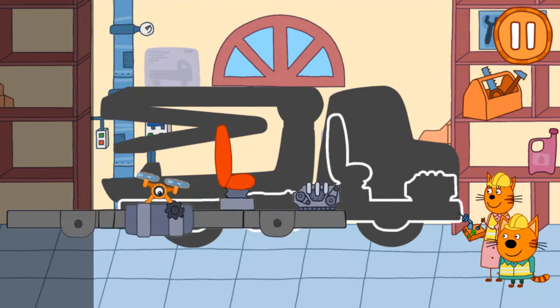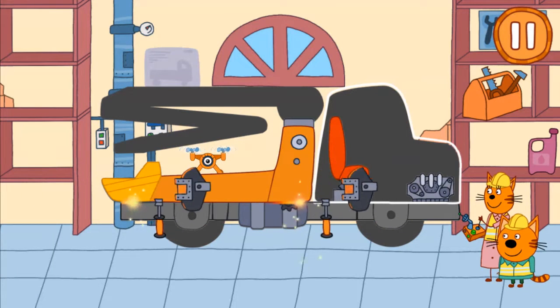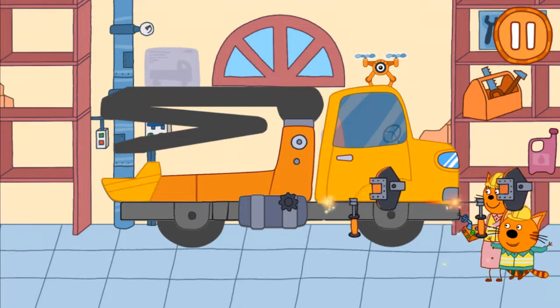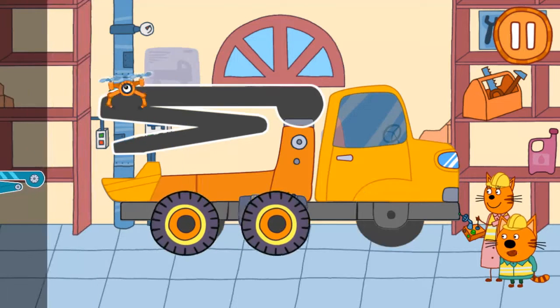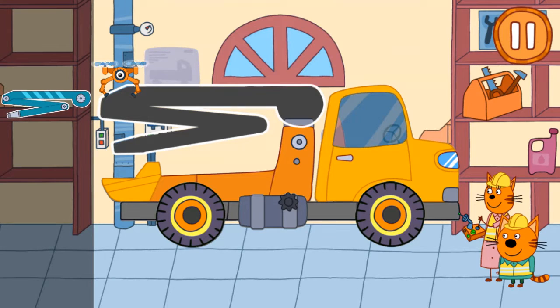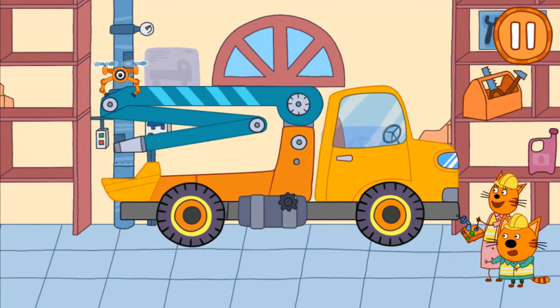Let's help Pudding and his mom assemble building vehicles. Drag the part to its place to install it. Great! Not like this. We should say thank you.